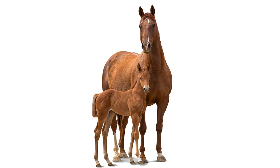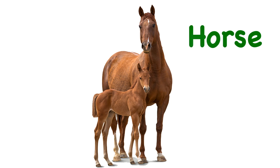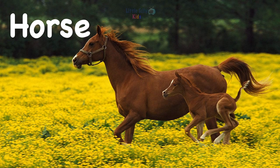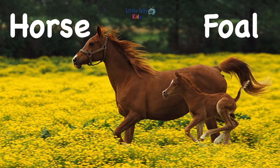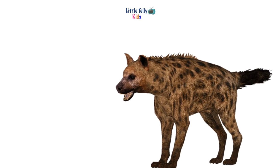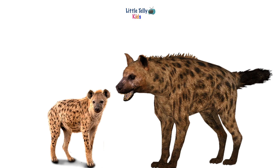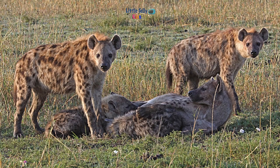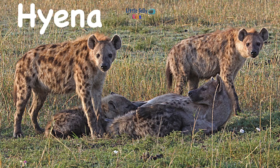Horse, foal. Horse's young one is a foal. Hyena, cub. Hyena's young one is a cub.